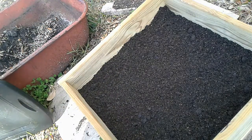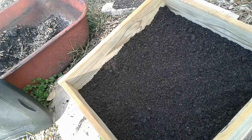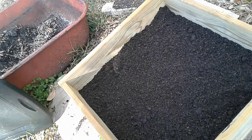So, January 31st, 2018, in Central Florida, I've got my Tater Tower started and planted. I'll be adding more, assuming that something grows. I'll be adding more dirt from time to time, and as necessary, I'll add more frames to the tower. Hopefully I get up to maybe 2, 3, 4 feet tall by the end of the season. And we'll see if we got any potatoes out of the deal.